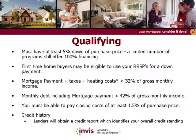So what determines if you qualify for a mortgage? In its simplest terms, lenders look at your income, credit, and down payment. Your income determines your ability to repay the mortgage. Your credit determines your willingness to repay the mortgage, and your down payment determines your investment, or the risk you're taking in the transaction.